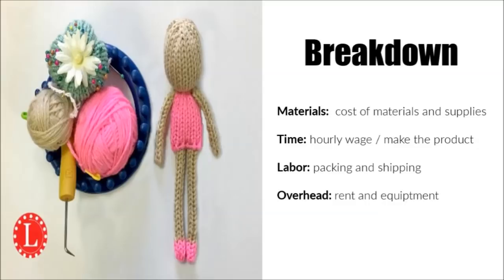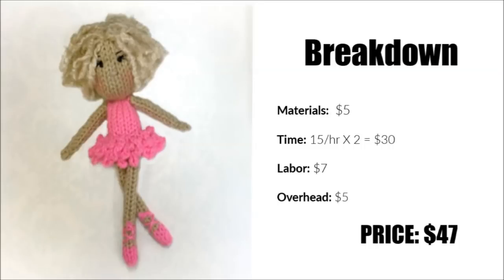What do you feel is a decent hourly wage for you to create the product? What's it going to cost you to pack it and ship it to your customer? Is there a rent equipment fee? Do you have a fee schedule for posting the item, and do you want to advertise? Here's an example of the breakdown.